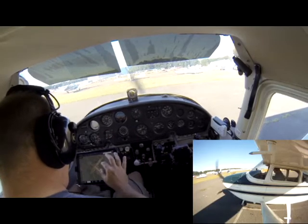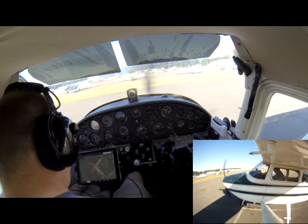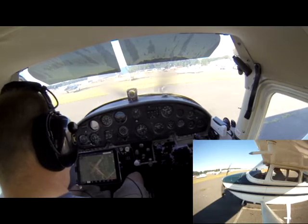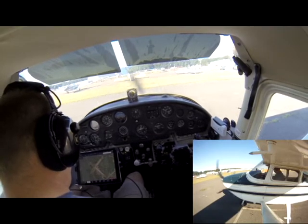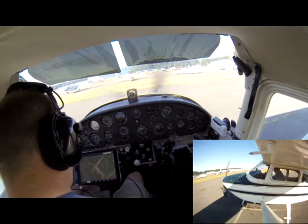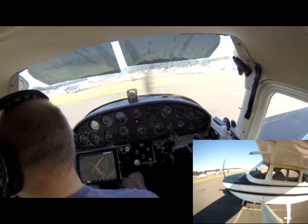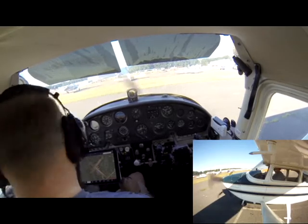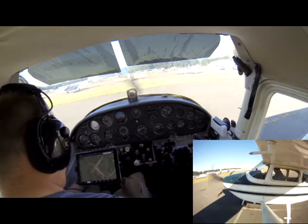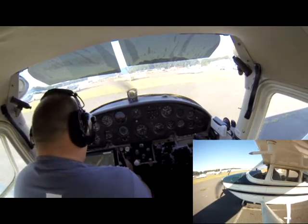Brookhaven Airport, Shirley, New York. Automated weather observation. 1223 Zulu. Wind 020 at 04. Visibility 10. Sky condition clear. Temperature 21 Celsius. Dew point 16 Celsius. Altimeter 3026. Remarks. Density altitude 400.